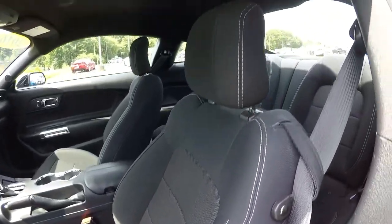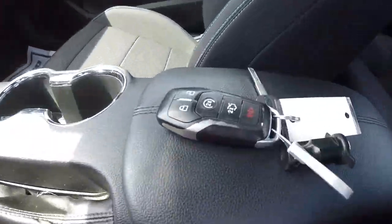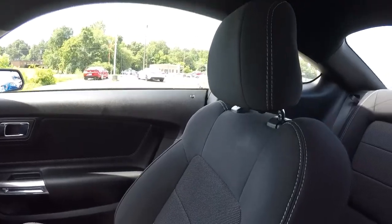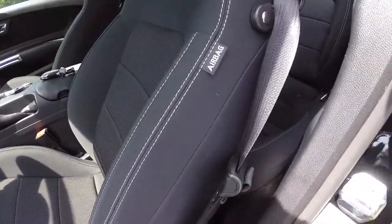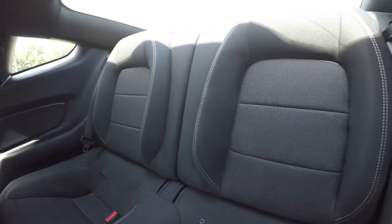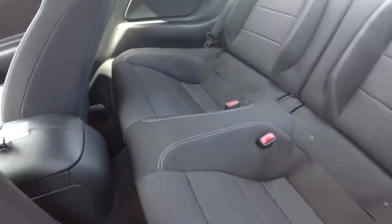Driver's seat's in really good shape. No problems there. It does come with a keyless entry key fob with remote start. Passenger seat cloth's in good shape too. Hardly looks like these seats have even been sat in. Let's go ahead and take a look in the back here. Back seat cloth looks great.